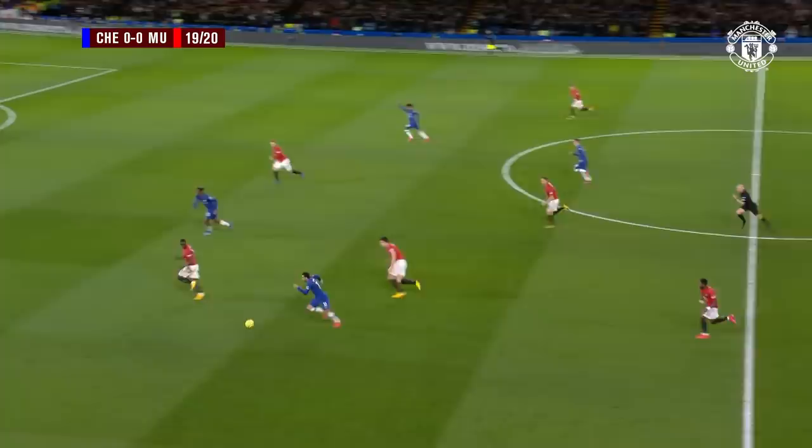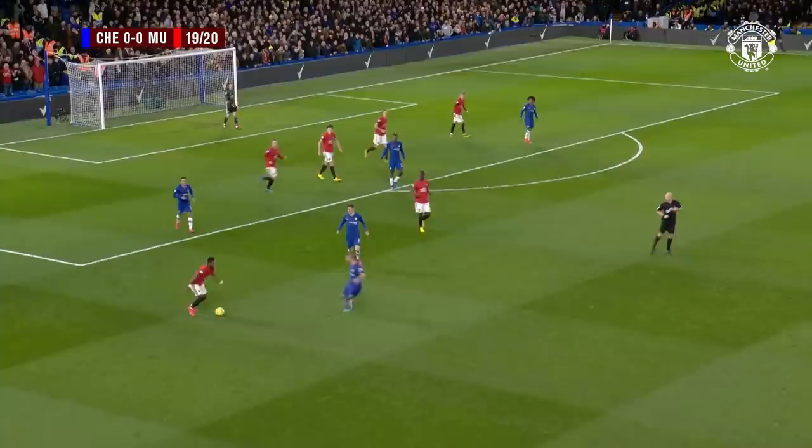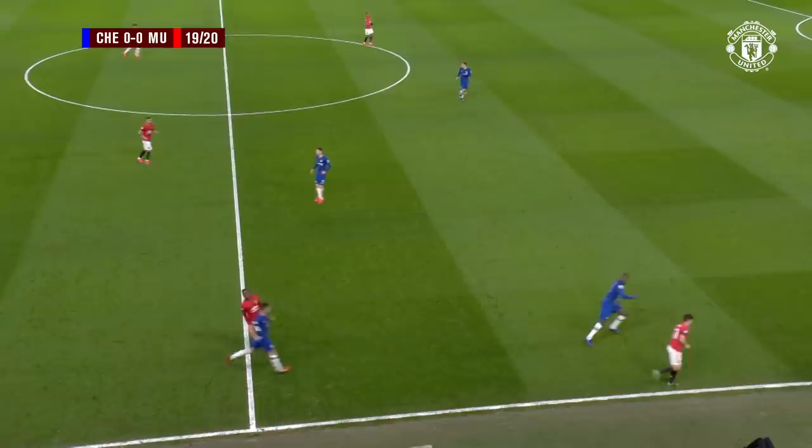Batshuayi, Bailly went with him. Well played, Eric Bailly. And then there's a Cruyff. Brilliant. Inside the area. Goodness me. I wouldn't want him to do it too often, but it's a super bit of defending. But again, Nemanja Matic puts us in trouble by giving the ball away.